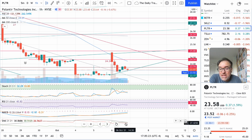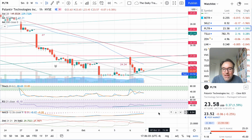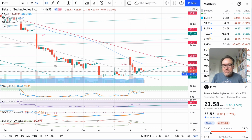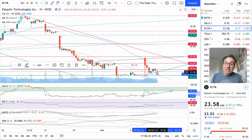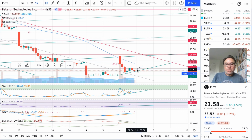This is the first part I would take a look at on the hourly chart, and DMI is green. This is nice, and MACD has been calling this change in trend since October 4th. RSI is making higher lows also. The stock is building up a little bit of steam, and stochastic is doing the same. Seeing this, I would tend to say that maybe this is a nice time to get in, because of the ascending triangle and all of our indicators going up. I would say wait for 23.74 to get a better entry, which is still a low entry, but a much higher probability of continuing like that.